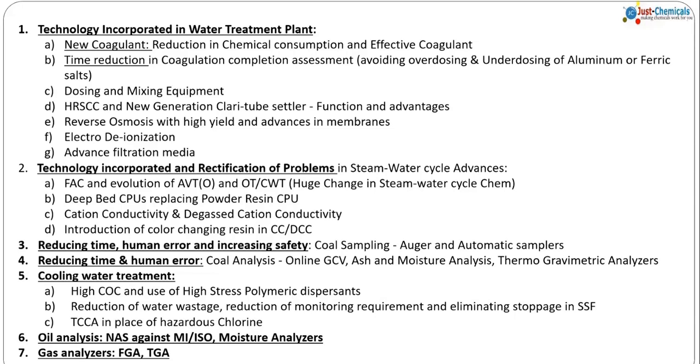Then we'll talk about, finally, NAS against mechanical impurities, ISO measurements, and moisture analysis. And we'll talk about gas analyzers, FGA, TGA, tri-gas analyzer and all.